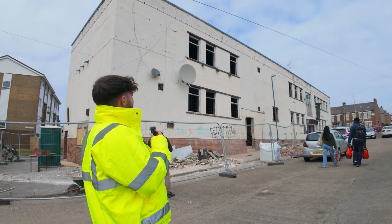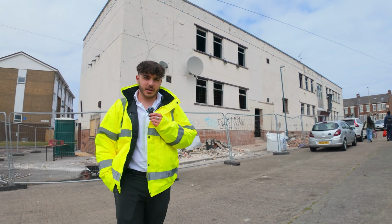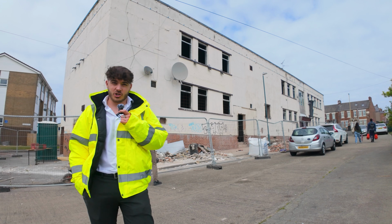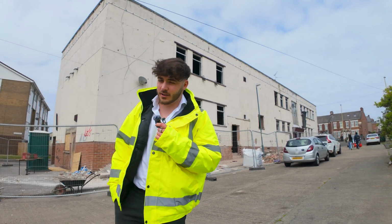Buzzers Bar. Here we are. Stripped out. Structurals are now near enough finished. We're shooting the last bit of media content here before we need to shoot back down to Darlington. So take you around, show you the progress. It's going to look very different.